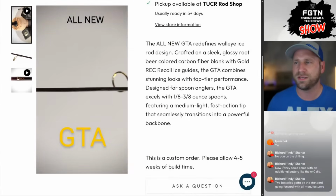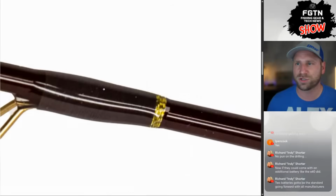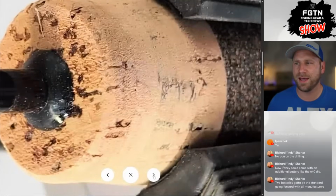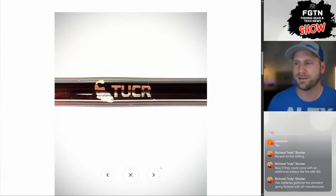Pretty awesome deal. It says the all new GTA. Let's show you. Here's a picture. Look at that picture. Yay. Look at that. That's what the cork looks like. Yeah. All right.